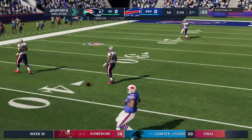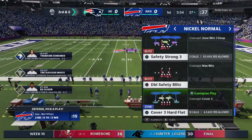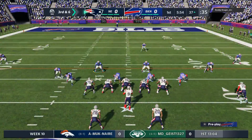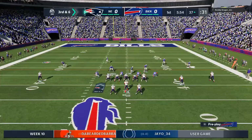And they will not get the connection there. It's incomplete. A lot of times it's that first read that you have. Maybe you get it in pre-snap. He locked in on his target, but he was covered quite well, and that one's incomplete. 6 yards to go.